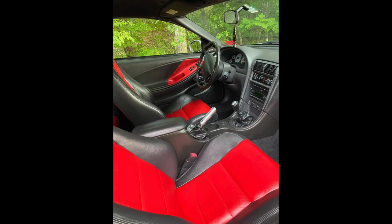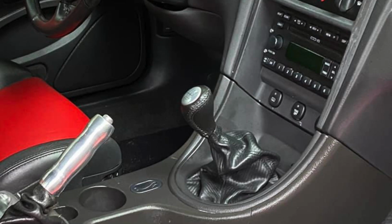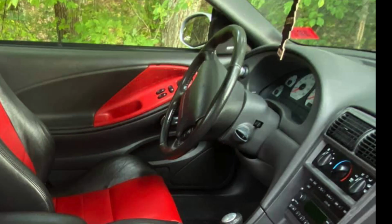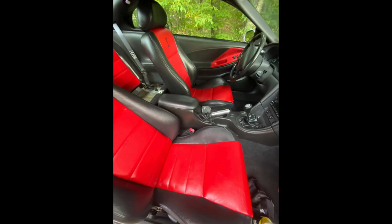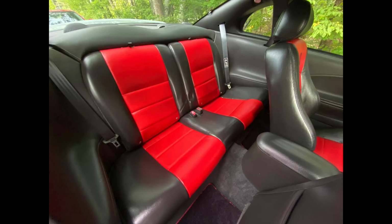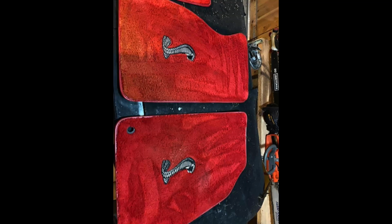But now look at the transformation. You can see it has the carbon fiber 10th anniversary leather shift boot and shift knob. The seats look great, and the center console and radio bezels and gauge cluster and everything all look back the way they should. So it's a really nice looking car. Inside looks phenomenal. Even the back seat looks good. You can see there's a couple dimples there where the seats have been down on the seat belts, but those should come out.